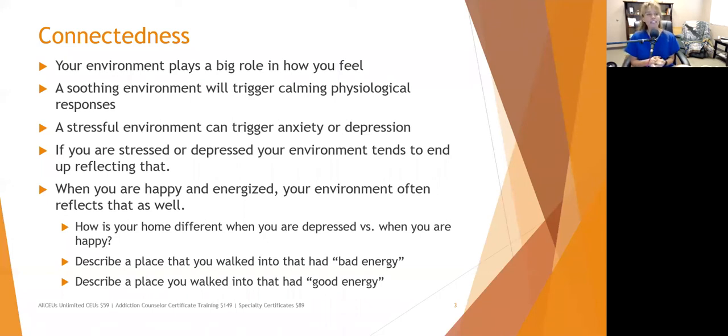And you want to ask yourself when you walk into those places, what is giving me this sense? And encourage clients to be aware of bad energy, because that may be their subconscious telling them that something about this place is reminding them of a place they've been before, or it's trying to communicate something to them.